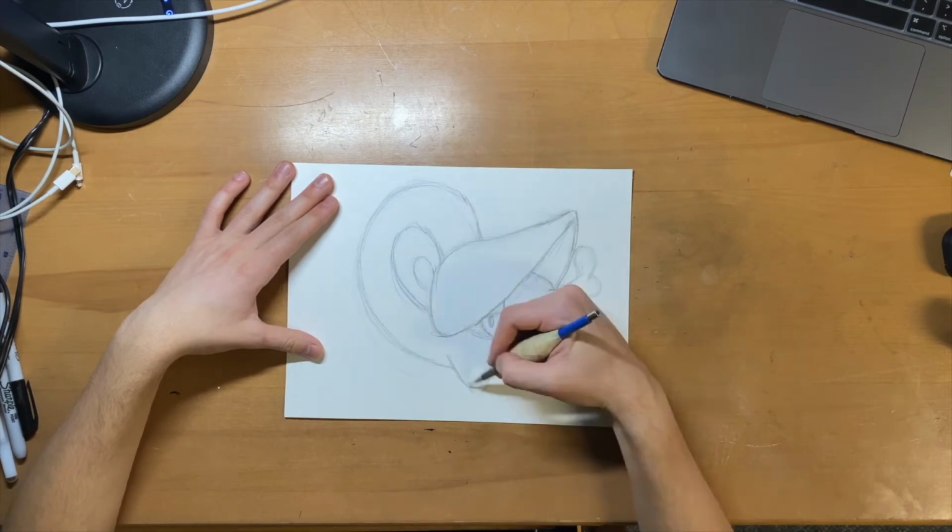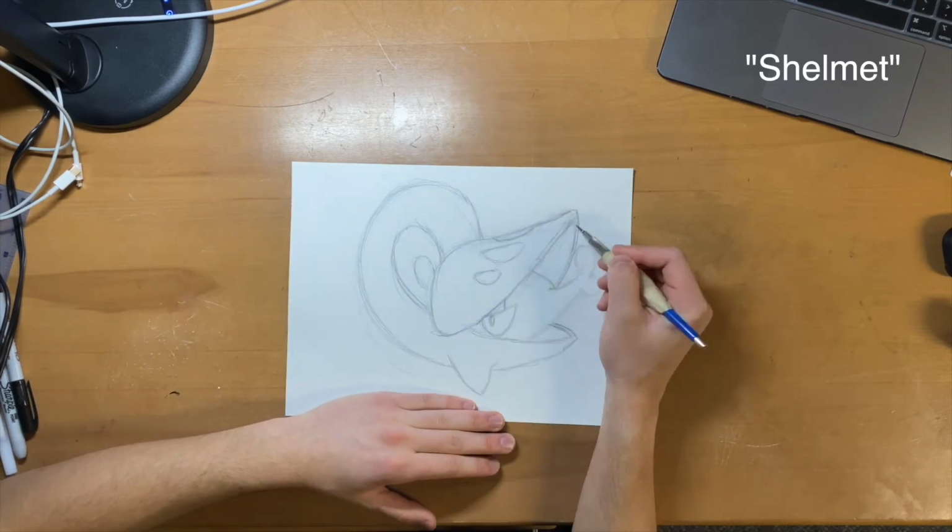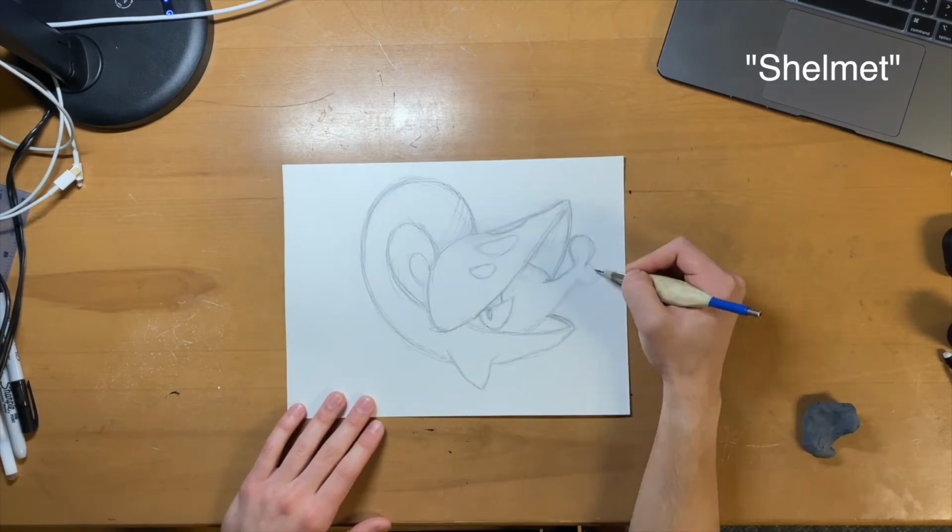For today's prompt, I decided to draw Shelmet, a Pokemon that's based off of a snail and a knight's helmet.